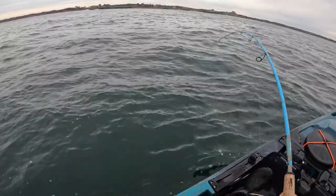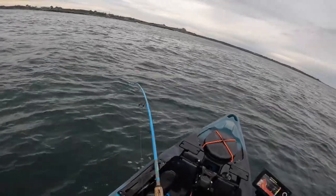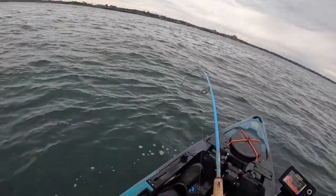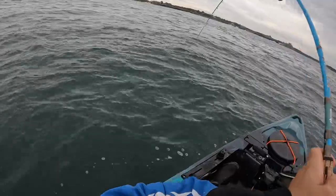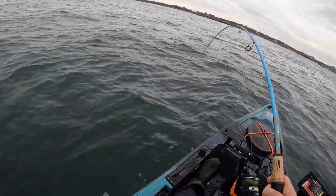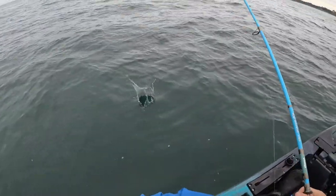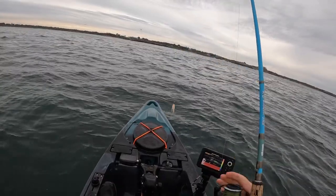Huh. I think this is a really spunky blue. He came to the kayak quick, so now I gotta tire him out. Yeah, it's a blue. Oh man, seems like more bluefish than stripers today. Holy sh! It's probably for the better.